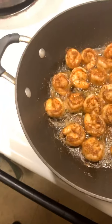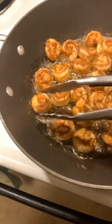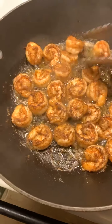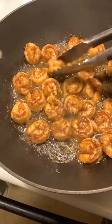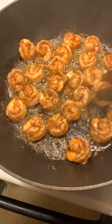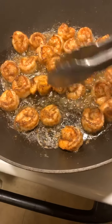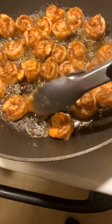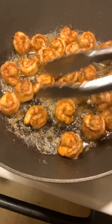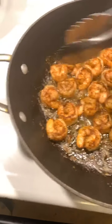So the shrimp, I want mine done like this. You don't want to, because I'm going to put it in the oven as well. But I just like them to get a little kind of blackened. Okay. So, yeah.